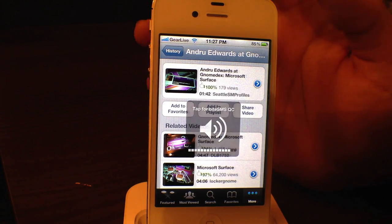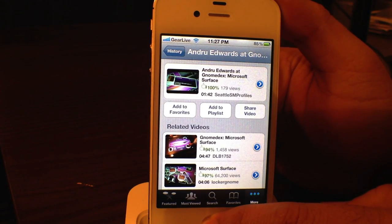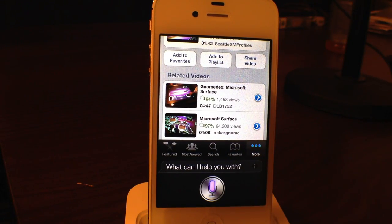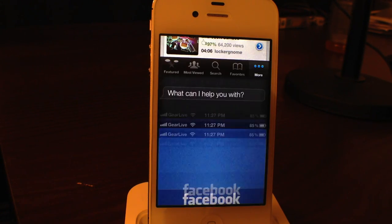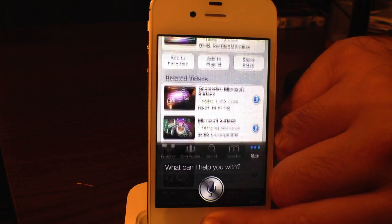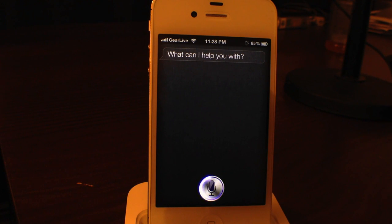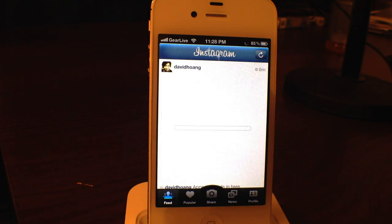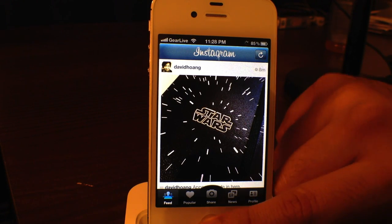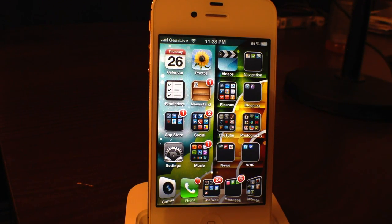We can do more with Siri. We can also use Siri to launch applications directly. So, for example, launch Facebook. There's Facebook. It launches the Facebook app. What else can we launch on here? Launch Instagram. There's Instagram. So as you can see, Siri can launch apps, and it's not just apps that are built into some database. It'll actually launch any app you have on your phone. She'll search your phone and launch whatever you have there.